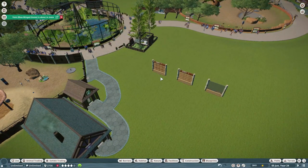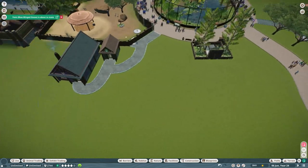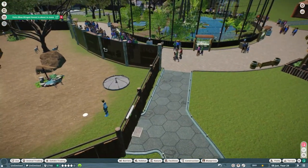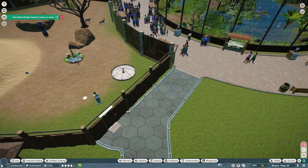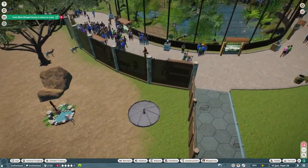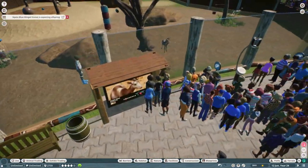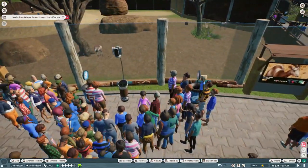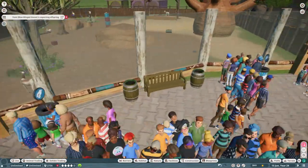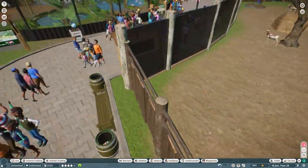Now, originally I was using the chain link fence with wooden posts, but it turns out these are shy animals and they don't like being stared at by humans. So I switched out for the one-way glass settings. That's much better, obviously. They're a lot happier and a lot less stressed. I'm thinking about putting up quiet please signs, but given that I've got music blaring at them, I don't know.